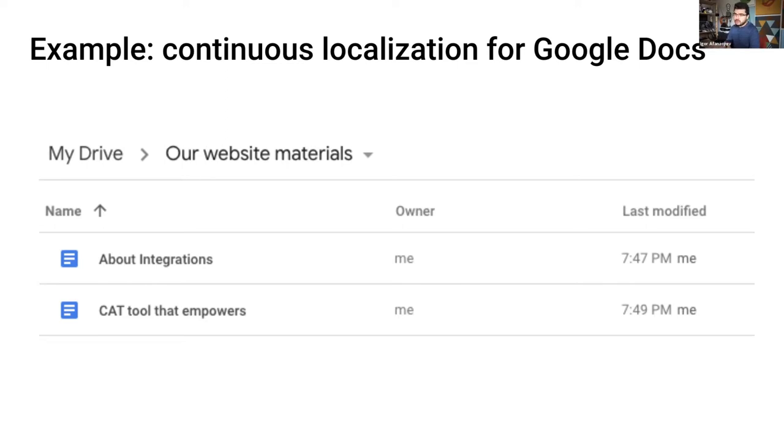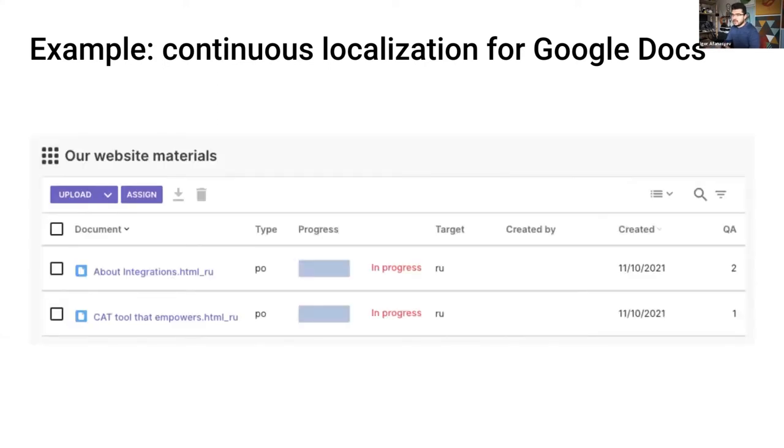It will monitor this folder and all the subfolders and will expose all the documents for translation in the TMS. In the TMS, you see all the documents available for translation at all times. You do not change the project. The project stays there forever. And usually it needs to be translated up to 100% at all times.